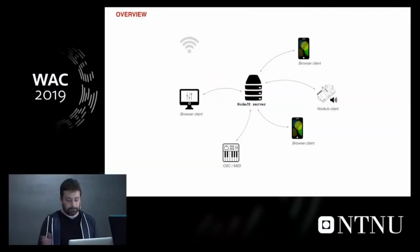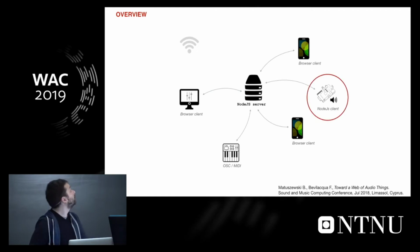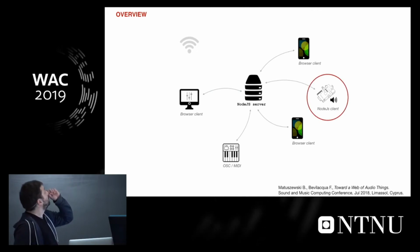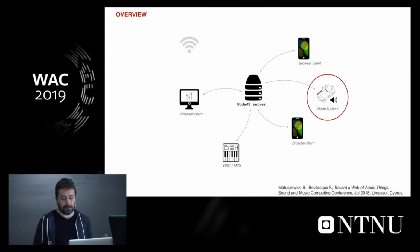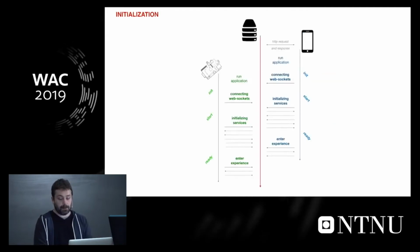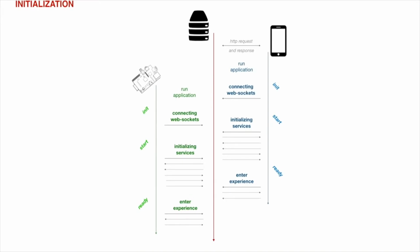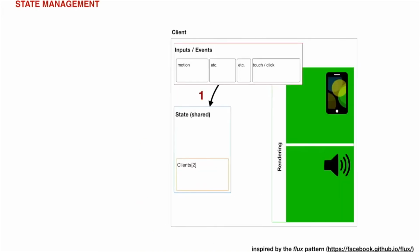So basically, that's it. Distributed system centralized over a Node.js server. The new thing is the fact that we can integrate Node.js clients, and that's basically the same as writing a browser client. The initialization process is the same for everybody, so it's not really interesting. And the state management system is inspired by the Flux pattern that probably many of you know through libraries such as Redux or Vuex or something like that. But it had to be adapted to take into account this distributed aspect.